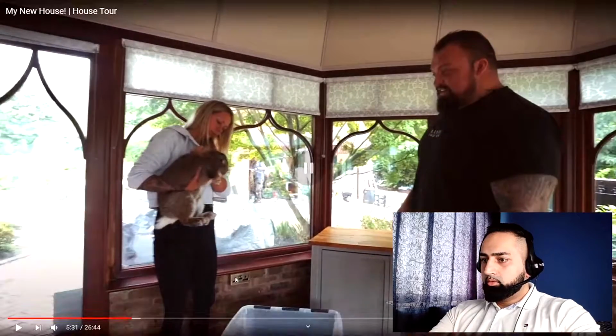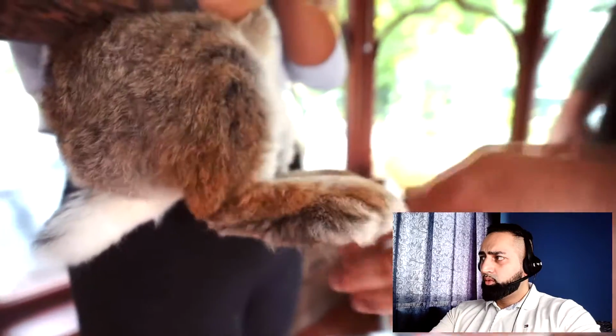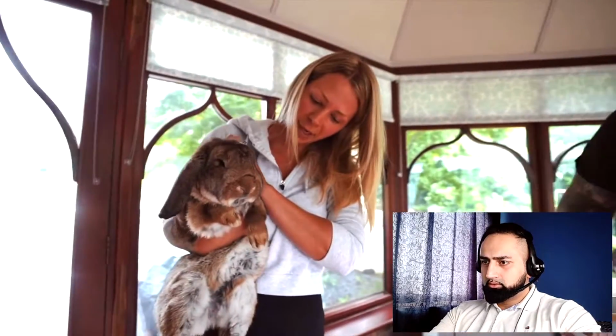Look at the size. There is a horse. Look at the size of his paws. They're ridiculous. I mean, for a rabbit. It's literally like having a pet dog. How are rabbits so big? He's angry now.